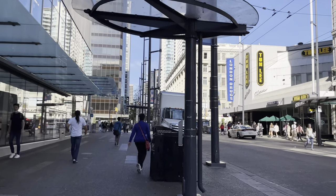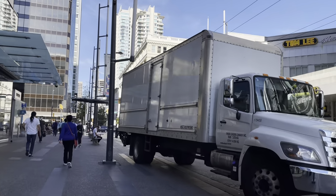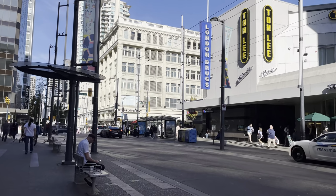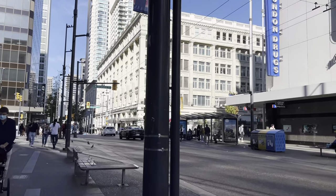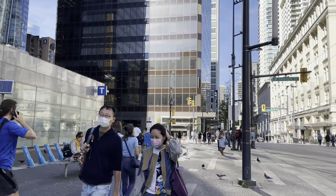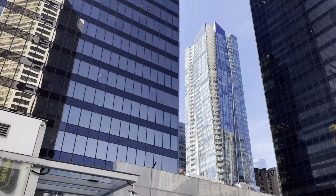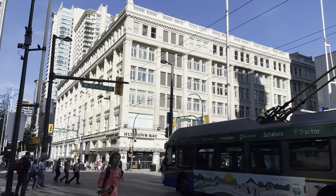I like the sounds that the trolley buses make, those electrical type sounds. Here we are coming up to West Georgia Street. There's the Vancouver City Center station on the Canada Line with a SkyTrain. See some of the modern office buildings and condo buildings. And over on the opposite corner there, you'll see the Hudson's Bay building.